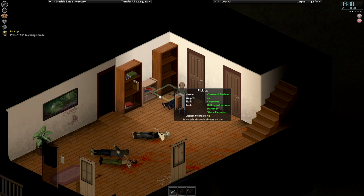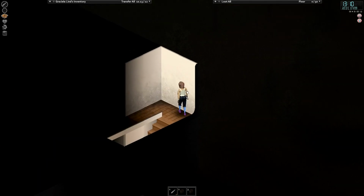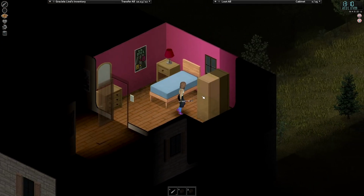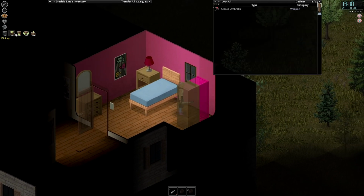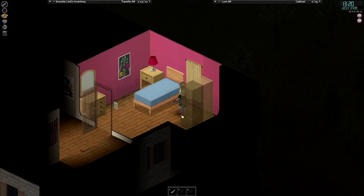60% chance to break. Was thinking about getting something in front of that window. They'll still rip it, like, break down the thing that's in front of the window, but it at least slows them down a bit. Less of just a walk on in type deal. Then we can curtain this. And this will be our bedroom.